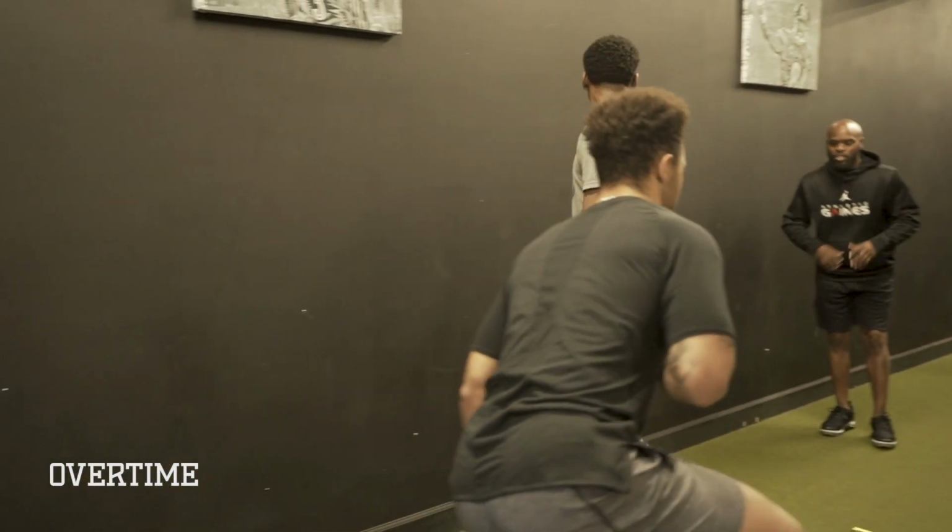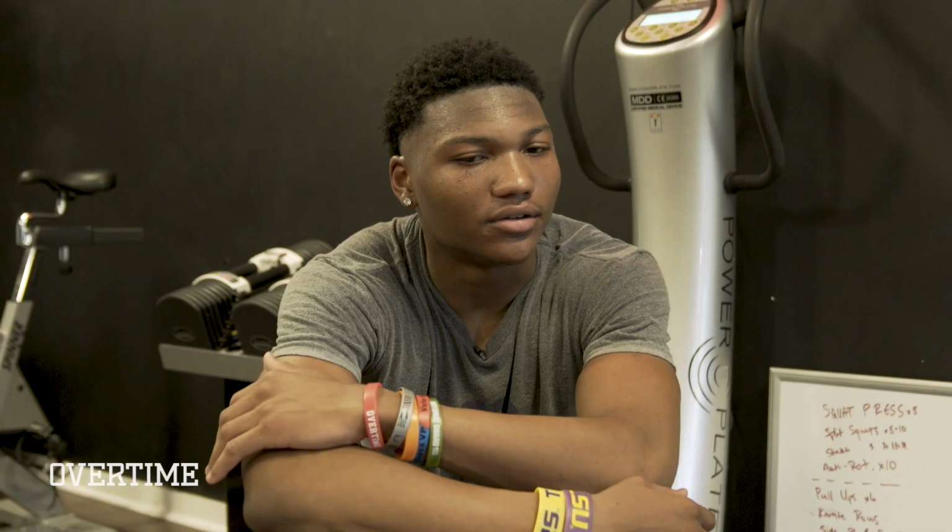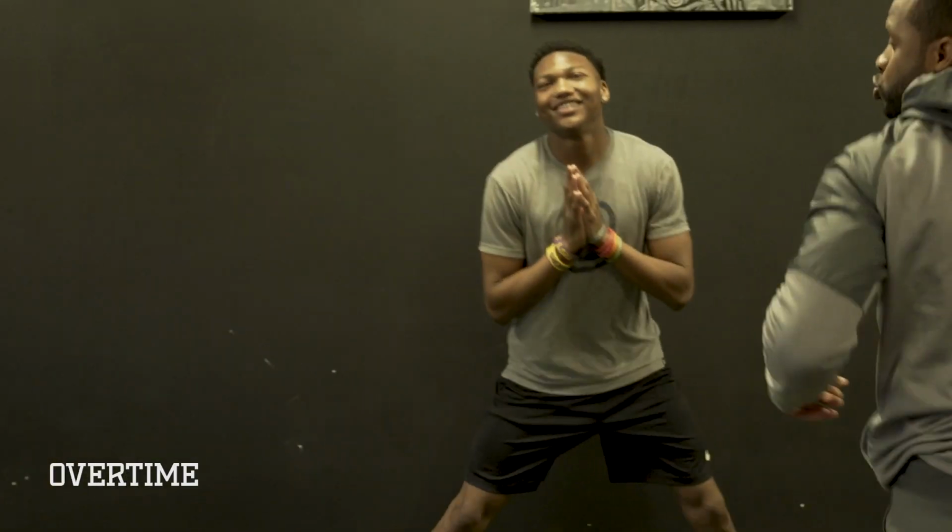I've been working out with Travelle for probably 3-4 months now. And I gained a lot of weight since I've been here. I came in at 180, 185. Now I'm close to 200 pounds. Working with him every day made me a lot faster and helped my 40 time.